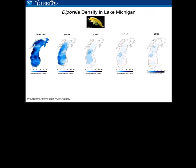From that same lake-wide every 5-year survey, we can look at Diporeia numbers. And if you remember way back, Diporeia were the primary benthic invertebrate in the lakes. They're a high lipid food source, very important for fish as a prey. And in the late 90s, early 2000s, their numbers just took a dramatic decline where we declined from 10,000 per square meter in some areas to basically zero.